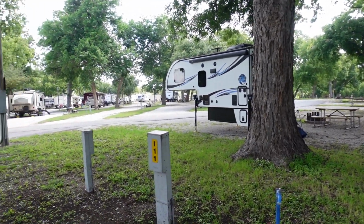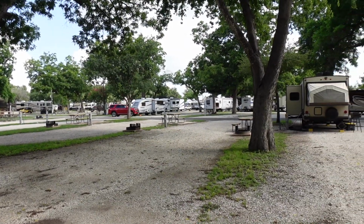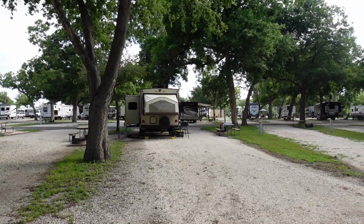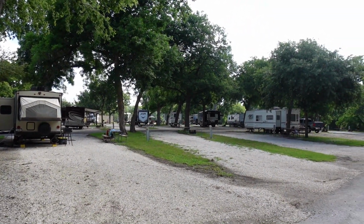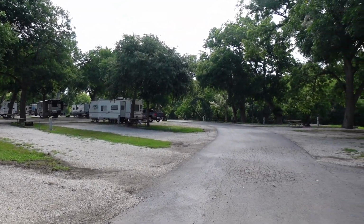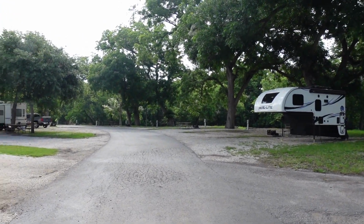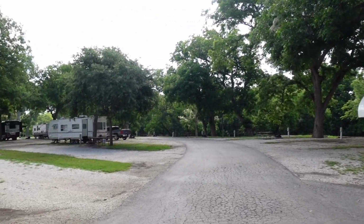forest somewhere. Let's take one more look at some of the shade here. It's just really astounding how well they have been able to maintain these mature trees and provide shade to just about every campsite in this campground. And that is something that is unique to almost any, well, certainly any KOA, but almost any private campground.